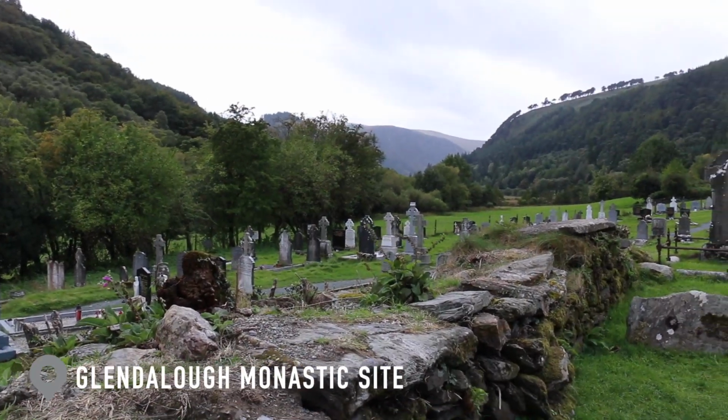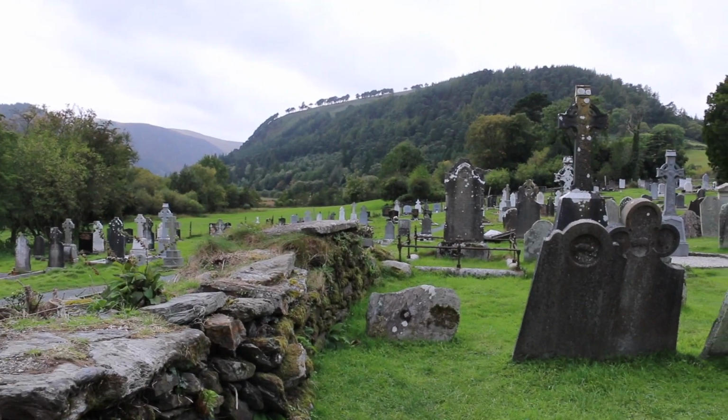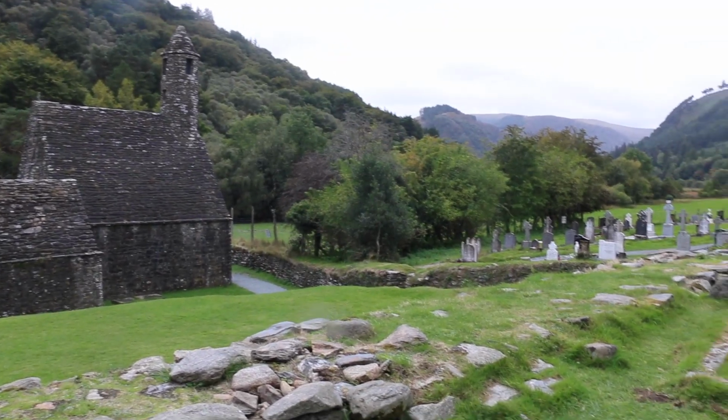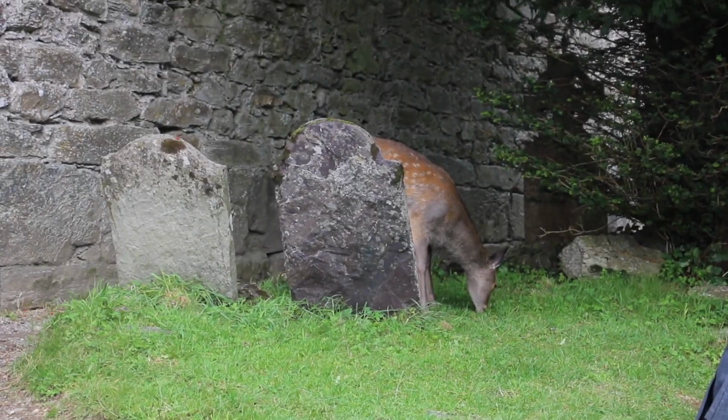The Glendalough monastic site is a very important site for Ireland's history. It was founded by Saint Kevin in the 6th century. However, most of the buildings that survive today date back to the 10th and 12th centuries.